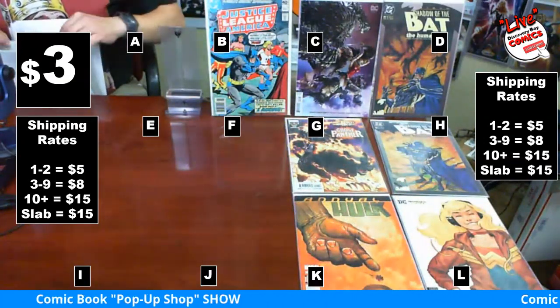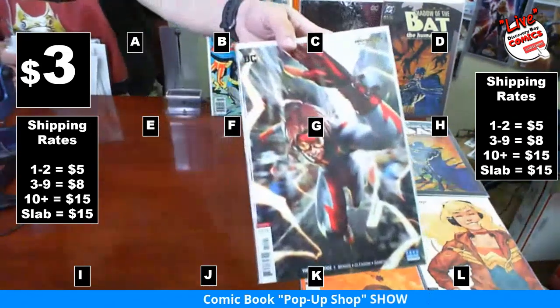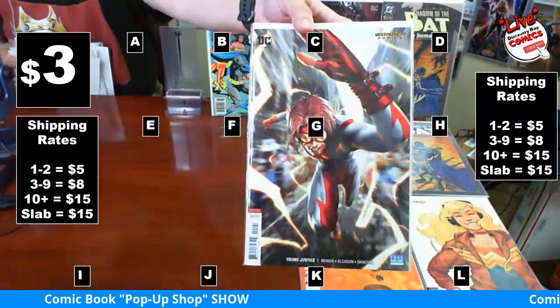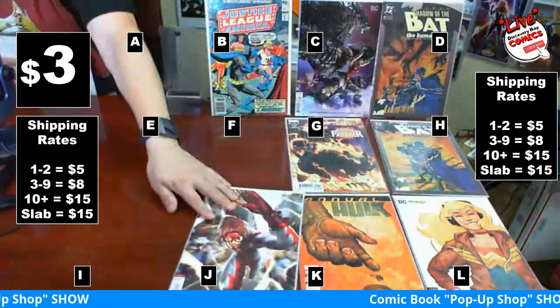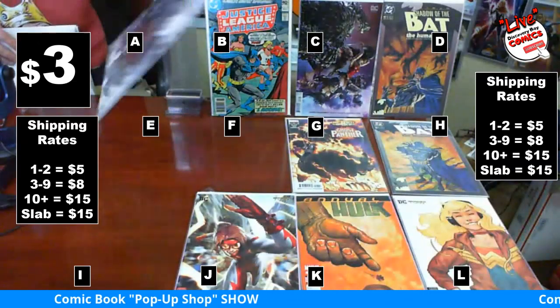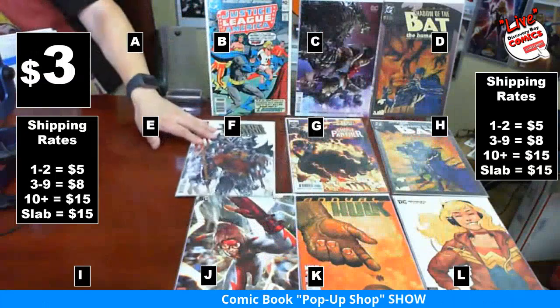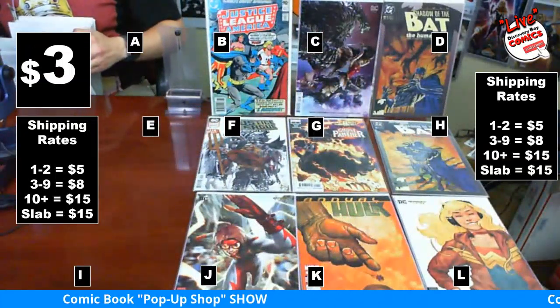Oh, here we go. Remember this one? Young Justice number 1 variant cover. Whoa. Another one of these foil covers if you missed out on the last one. Don't know why I got so many of those.